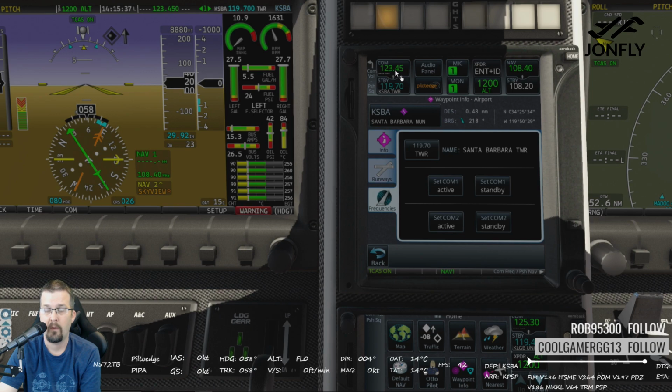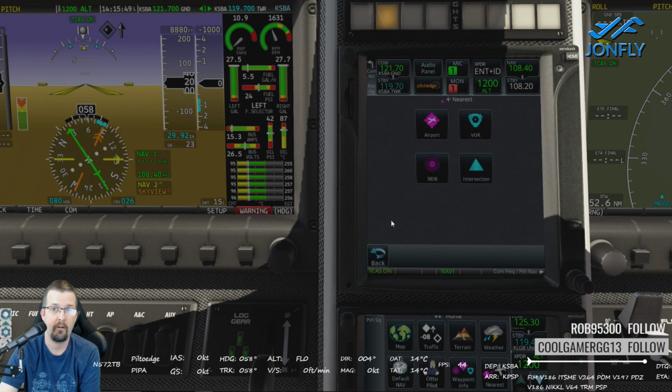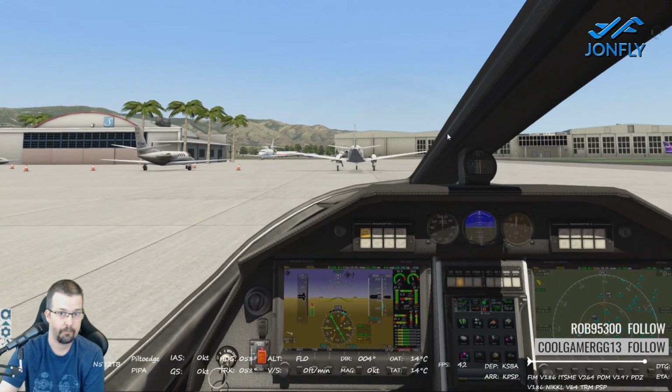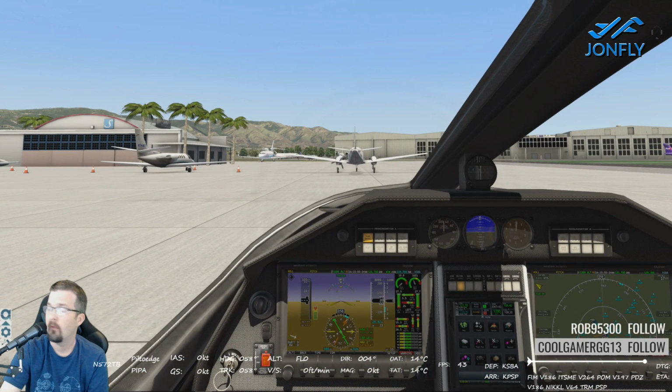And then so tower, and we also, well, we'll leave that. We want ground. Set that as active. So Santa Barbara ground is in the active. Santa Barbara tower's in the standby. And I don't know if we're fast or not. We're ready to go. Let's do an ATIS check, and then we'll call for clearance for taxi.